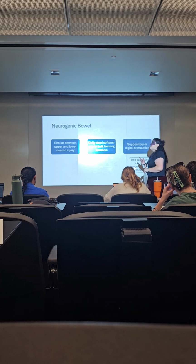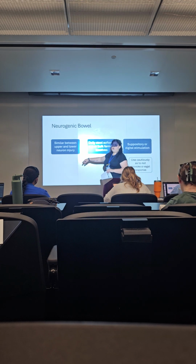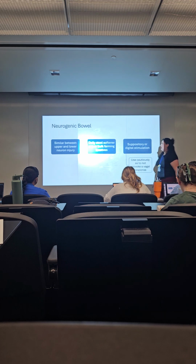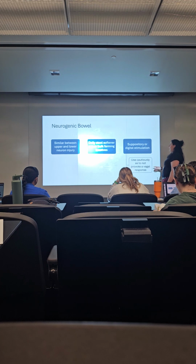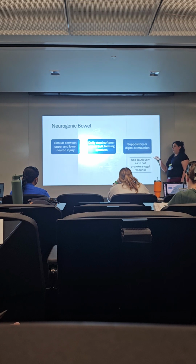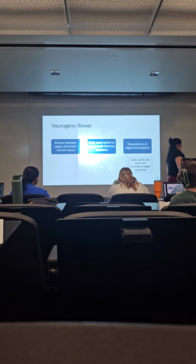So, now you can also have a neurogenic bowel. It's similar whether it's upper or lower motor neurons. There's spastic or flaccid. But these are the patients that are going to have daily stool softeners, or both, or suppositories. And these are also the ones that are going to need to do digital stimulation to evacuate. And you've got to be careful that you don't stimulate the vagal nerve.